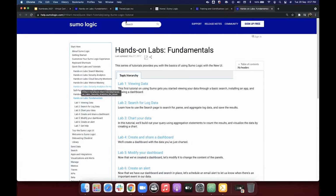You can also go to this particular page using a link, which Seema has shared in the chat message now. Probably give another 30 seconds so that you can access this lab. Okay.